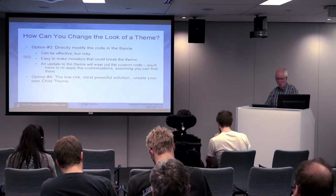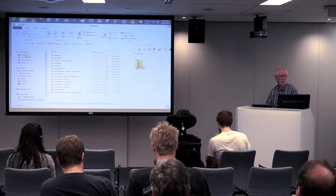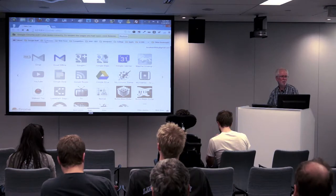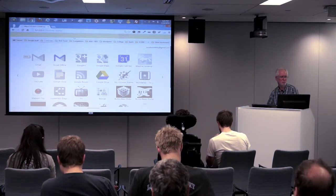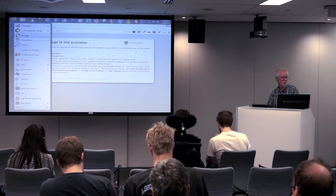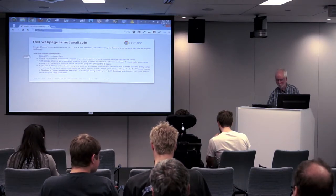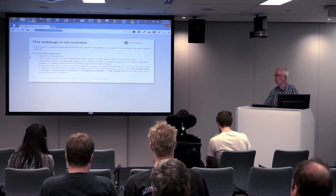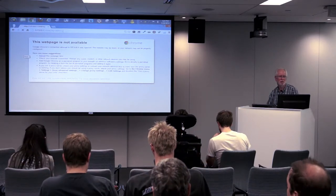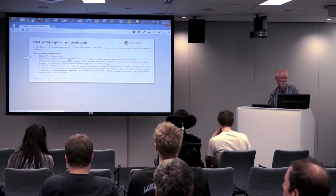You can also directly modify the code in the theme. And for those of you who have been, start something up here, hold on a second. Start up my server a little bit here. How many of you have a locally hosted installation of WordPress? Quite a few. Those of you that don't, it's very, very useful. When it's up. It's coming.